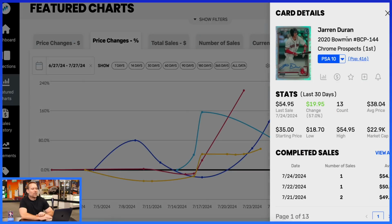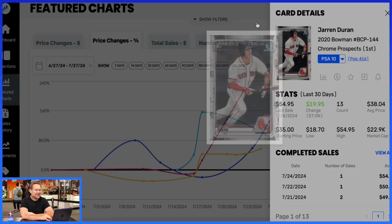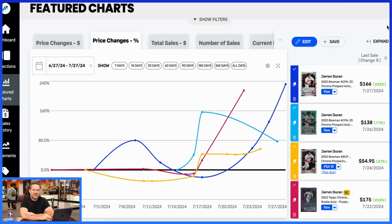His Bowman Chrome Prospects, just a normal Chrome card, there it is, taking a second to load here at the National. We've had some struggles with the Wi-Fi this week, but there it is. It's loaded now, and that one in PSA 10 condition is up 57% over the course of the last 30 days.